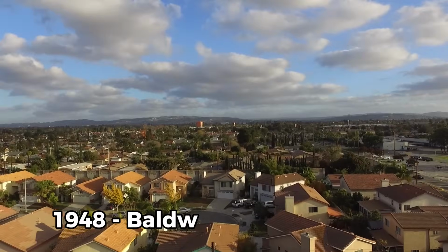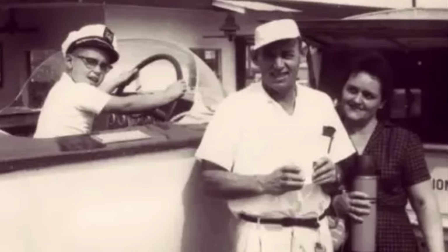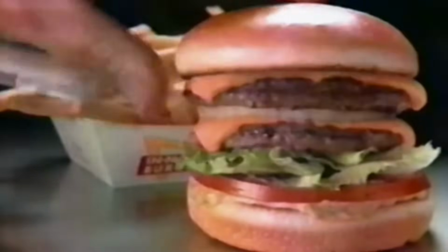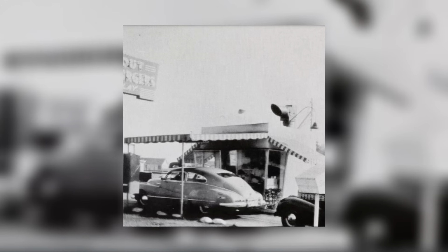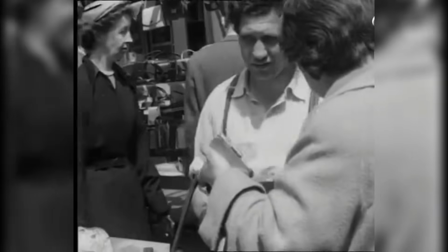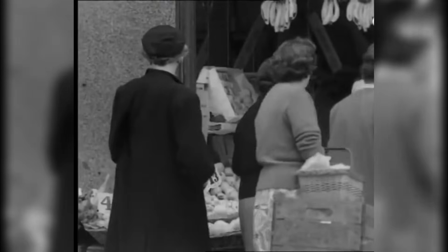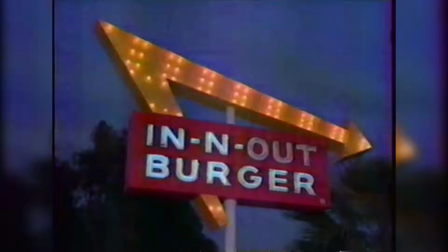In 1948, in Baldwin Park, California, a small family-owned business was born. Founded by Harry and Esther Snyder, In-N-Out started with a simple idea: provide fresh, high-quality burgers with fast service in a convenient drive-thru format. Harry's vision was revolutionary, creating California's very first drive-thru hamburger stand in a space barely 100 square feet. Every day, Harry personally selected fresh meat and produce from local markets, hand-preparing everything himself. Meanwhile, his wife Esther managed the accounting right from their home just around the corner. Together, they created a recipe for success that would resonate for generations to come.